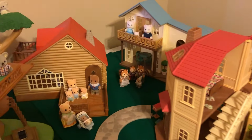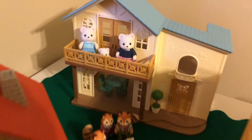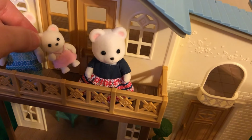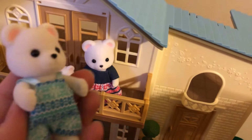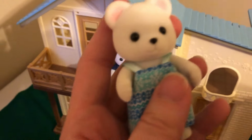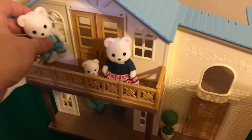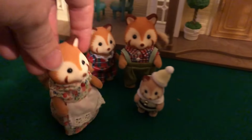And then back here we have different bears. These are the polar bears. This is an easy buy family, technically. Family of three, little baby. And father with his simple outfit. I'm not very fond of his outfit. His tail is molded into his body. Very cute polar bear, but I really want the original polar bear family. But every time I see them, they're so expensive. But I think one day we'll get lucky and find them.